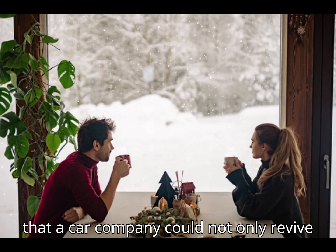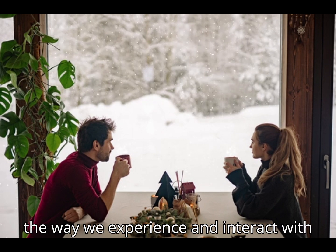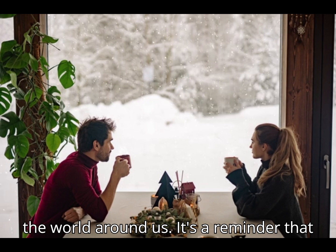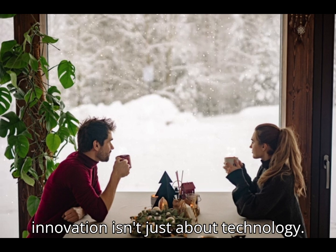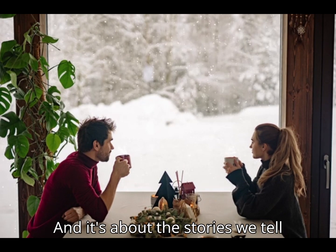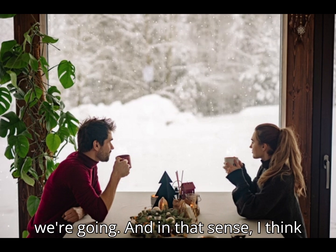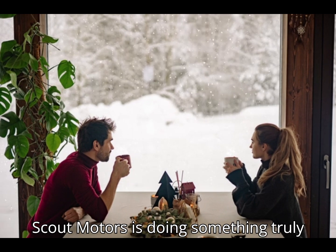To think that a car company could not only revive a beloved brand, but also help to shape the way we experience and interact with the world around us. It's a reminder that innovation isn't just about technology. It's about ideas. It's about values. And it's about the stories we tell ourselves, about who we are and where we're going. And in that sense, I think Scout Motors is doing something truly special.